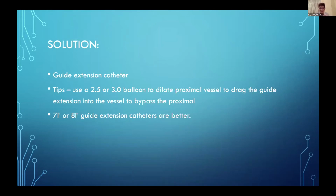There are a couple of tips for using this. Usually because you don't have much antegrade wire inside the vessel, you need to use a balloon to drag the guide extension catheter into the vessel. So I use a 2.5 or 3.0 balloon to inflate it in the vessel and drag the guide extension into it. 7 and 8 French guide extension catheters are better.